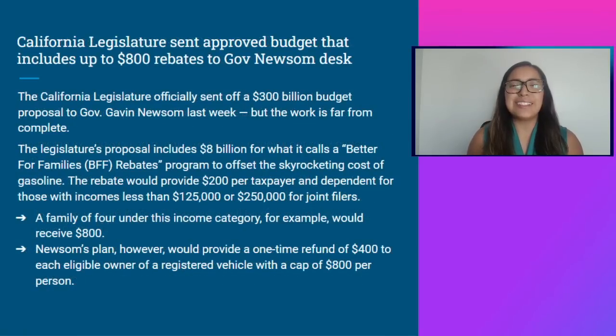Next, we have good old California. So remember, guys, that we've mentioned in some of my previous videos some of the proposals, right? There was one specifically by Governor Gavin Newsom. Well, here's a small update regarding that. The California legislature has sent an approved budget that includes up to $800 rebates to Governor Newsom's desk.